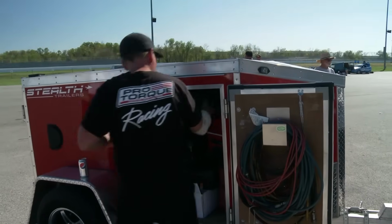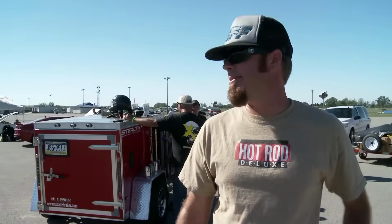It's 4 p.m. We've been here since about 8 in the morning. This is the mess that happens in the pits afterwards as everybody packs everything they've got to go drag racing into a little trailer. Racing's done, we're heading for Texas.